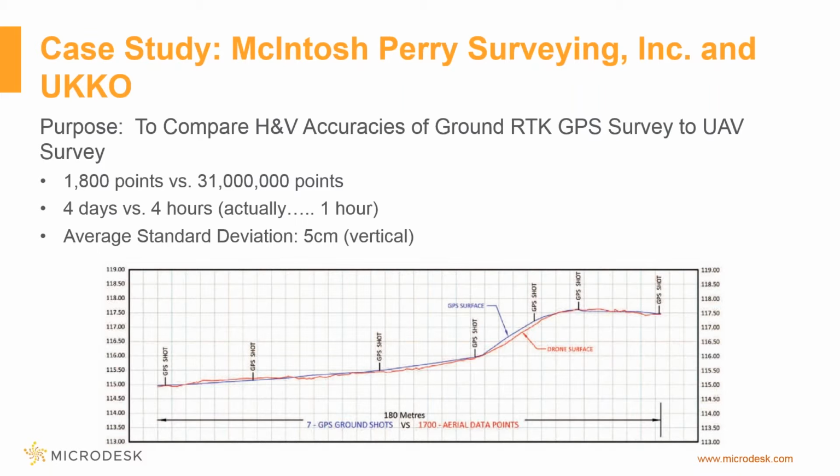In the same year, a fixed-wing UAV was used to conduct an aerial survey. On board the UAV was an 18-megapixel camera, allowing for 1 pixel to equal 3 centimeters on the ground when flown at a distance of less than 400 feet. The unit collected over 31 million points in 4 hours, which included setup and setting and targeting the ground control points. The flight time was less than an hour.